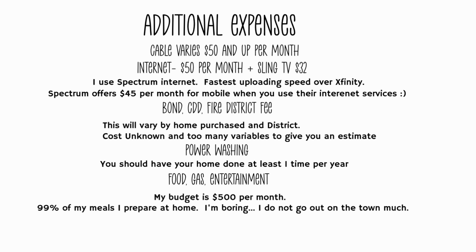Food, gas, entertainment. I use a $500 a month budget. I don't really go out to eat, and I don't go out to the squares and drink and whatever. It's not my thing, so I really don't spend that much money. Sometimes I go over that budget if I'm out showing homes and I've traveled to Tampa or down to Orlando. So I might go a little over that, but that's work, and that's okay.